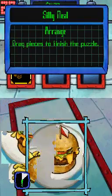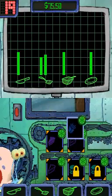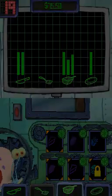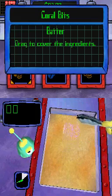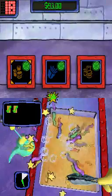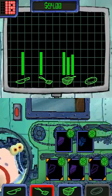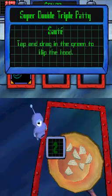Rescue! Perfect! Done and done. And done. Coming, Squidward! Out you go! Let a pro show you how it's done. Workers are in trouble. SpongeBob to the rescue!